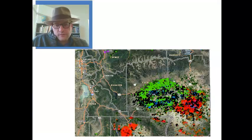So this is a map of all the wells that have gone in Duchesne and Uinta County. You can see the city of Vernal is right there. Salt Lake is over on this side. These green ones are oil. So we have a lot of oil. And then the red ones are natural gas. And so you see that there's natural gas mostly in the southeastern part of the basin, whereas the northwestern part of the basin is mostly oil.